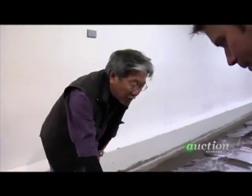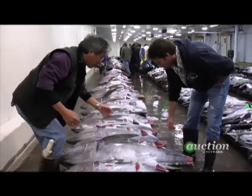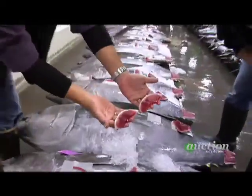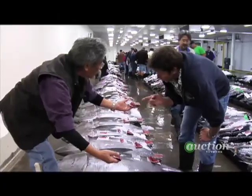Right. Now we move over to the other one. As you can see, the color is a little bit lighter. The flesh itself, this has got more life in it, right? As opposed to this. And so this would get a higher price than this one. Than this one, yes. Okay.